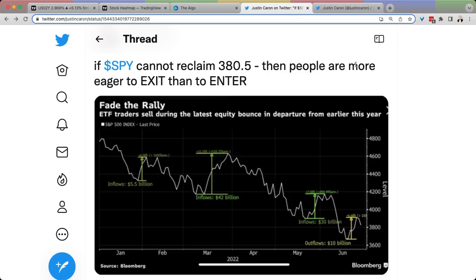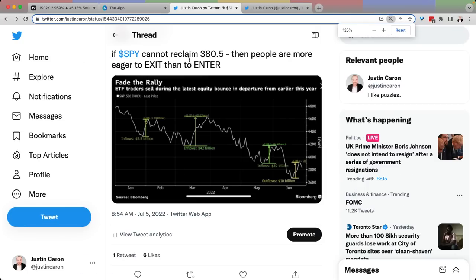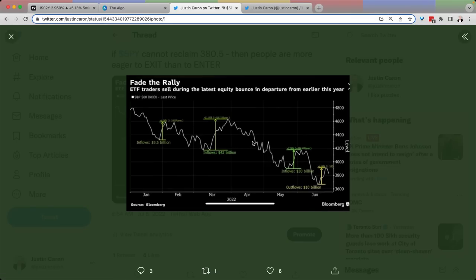Another thing to look at here is going to be the S&P. So again, we made it up above 385 today, almost to 386. And the question that we had was whether or not we were actually going to get some conviction to close above 380.5. Looking back to the screenshot here, what we can notice is that ETF traders sell during the latest equity bounce and departure from earlier this year.